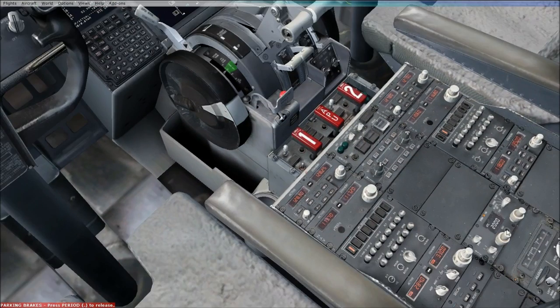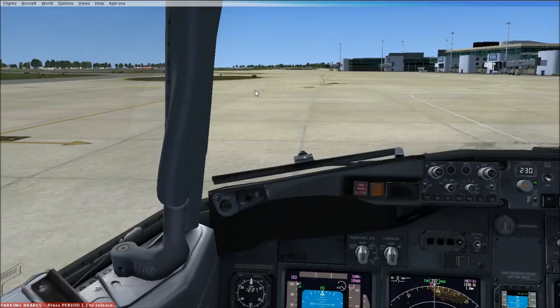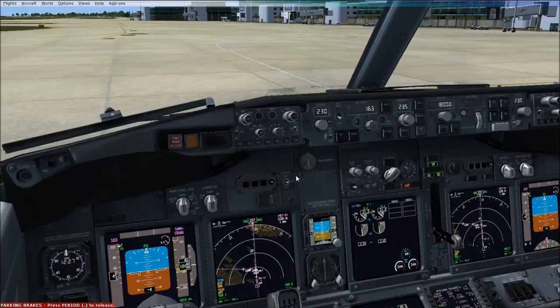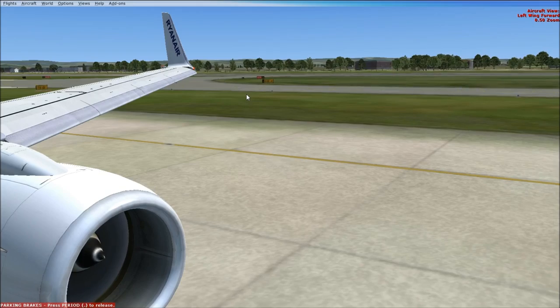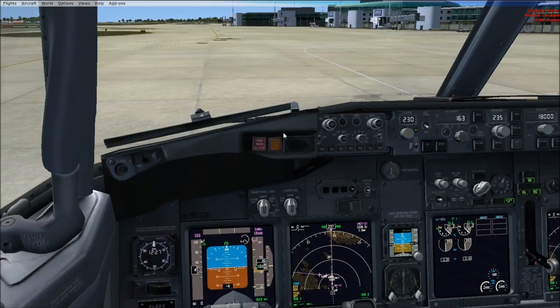Trim is set. I set the transponder to 2000, which is the mandatory for UK. But we're not in ATC, so it doesn't really matter. But I like to just set it. Get into the habit. And there we go, so we can release the parking brake and taxi to 23 right.